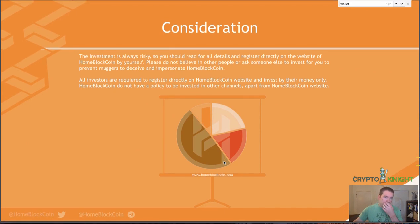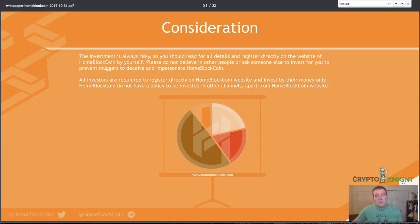One thing that's kind of interesting is they say the investment is always risky, so you should read all the details and register directly on the website of HomeBlockCoin by yourself. It's kind of nice to see that they're saying, be careful, it's risky. I mean, that's a little bit of a green flag there. When they say this could be risky, so be careful and do your due diligence, I like seeing stuff like that.